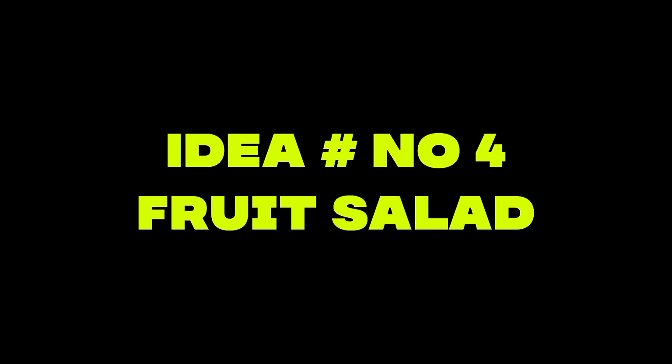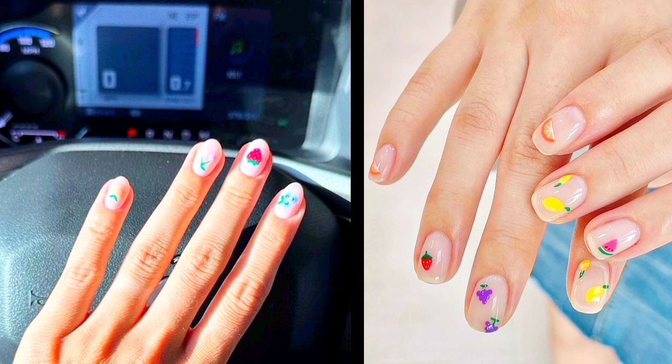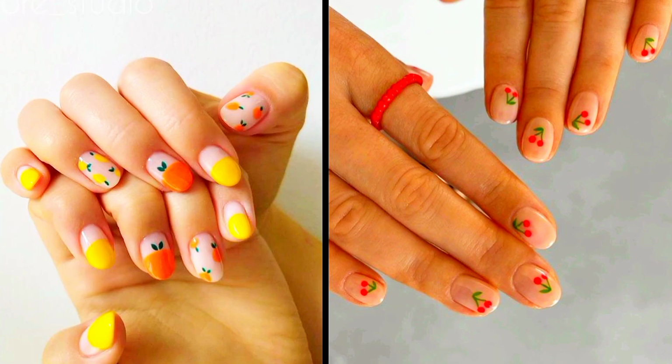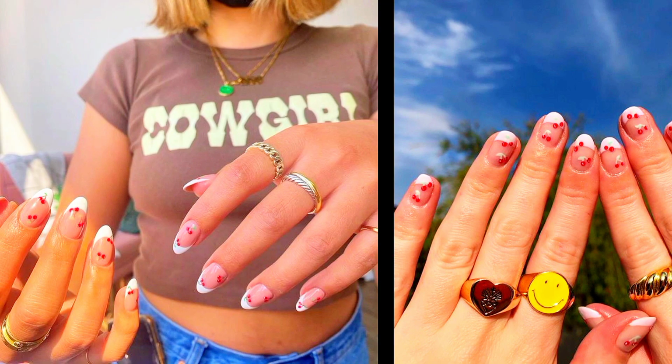Idea N04. Fruit salad. Paint each nail a different pastel color. Then add tiny fruit designs like strawberries, watermelons, or pineapples using nail art pens or stickers. Finish with a clear top coat to seal in the design.